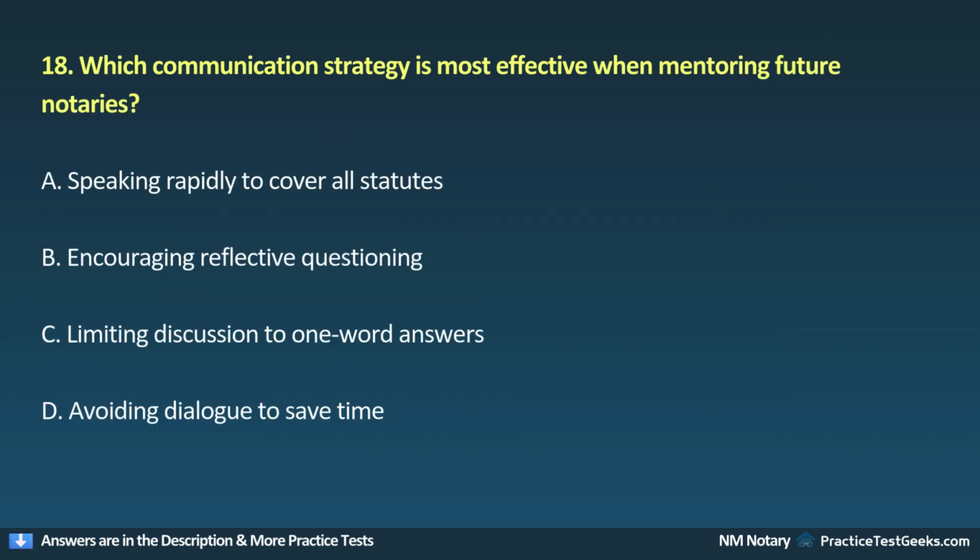18. Which communication strategy is most effective when mentoring future notaries? A. Speaking rapidly to cover all statutes. B. Encouraging reflective questioning. C. Limiting discussion to one-word answers. D. Avoiding dialogue to save time.